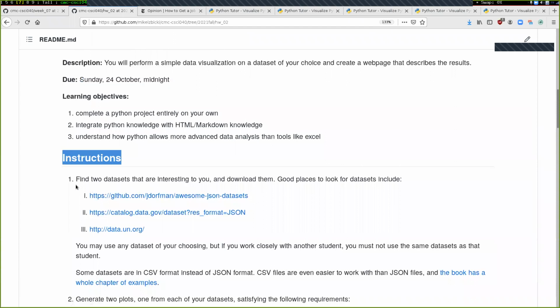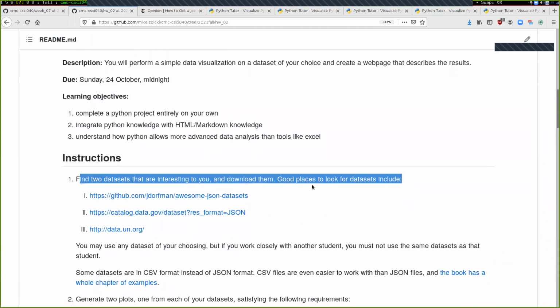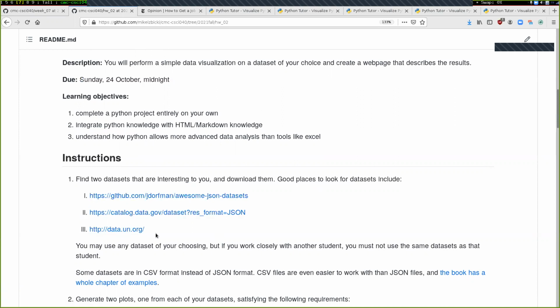So instructions, you have to find 2 data sets that are interesting to you and download them. There's 3 suggestions here of places to look for data sets, but you're welcome to use whatever you want. If you're taking an econ class or something and there's data sets in that, feel free to use one of those. Anything that you want, doesn't matter.